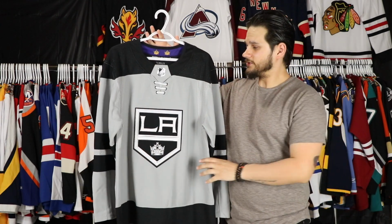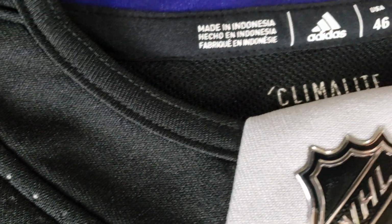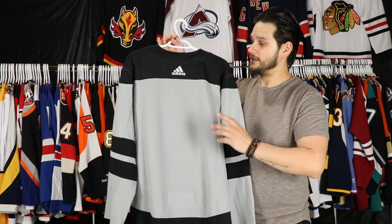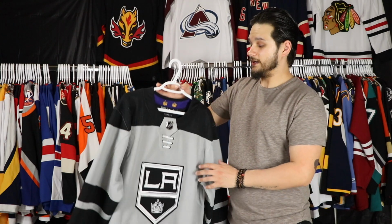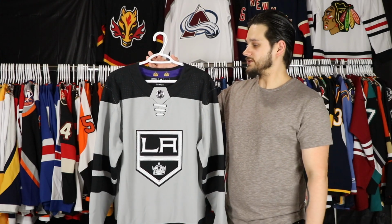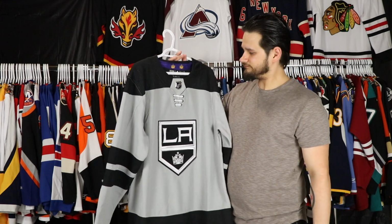Up next, we have the current third jersey, and it's obviously a pretty damn close representation of what they had during their 2017 season for their 50th anniversary. It doesn't have the gold outline in here and the numbers on the back. This is obviously blank, but the Reebok 50th anniversary one had a really unique detail with the fonts. This does not have that, unfortunately. It's just pretty simple. It is blank. I did get it from Ben H Sports. I would love to get Trevor Lewis on this at some point, and yeah, it's not one of my favorite jerseys, but I'm happy to have it.